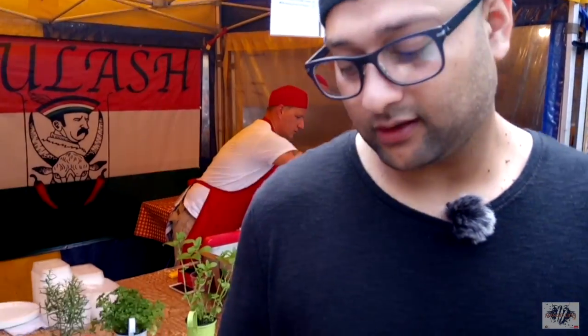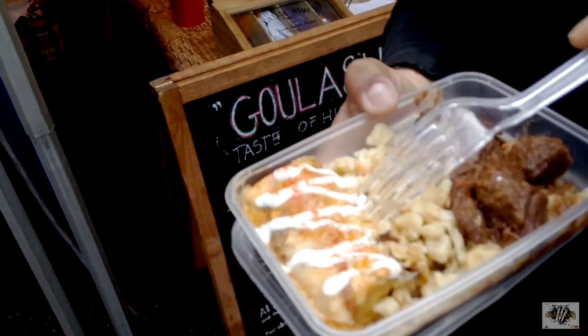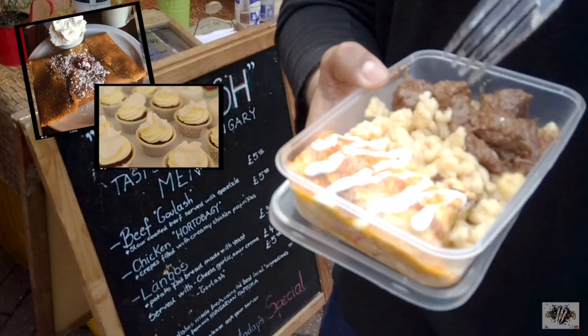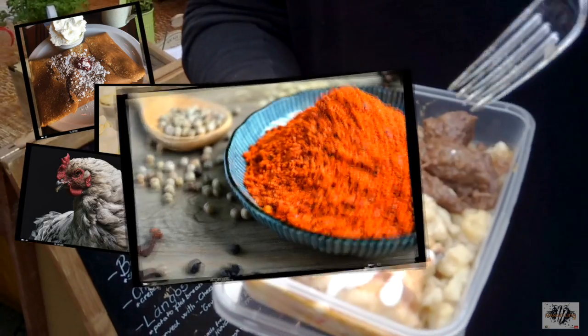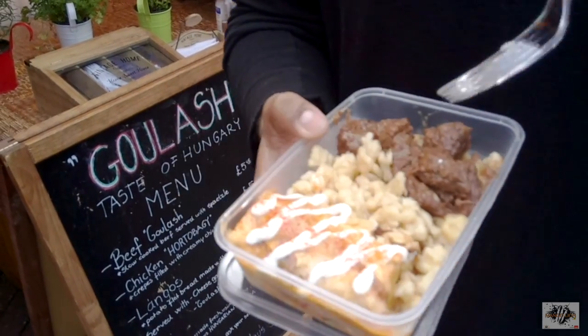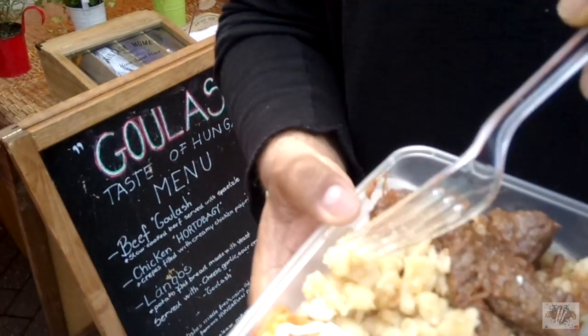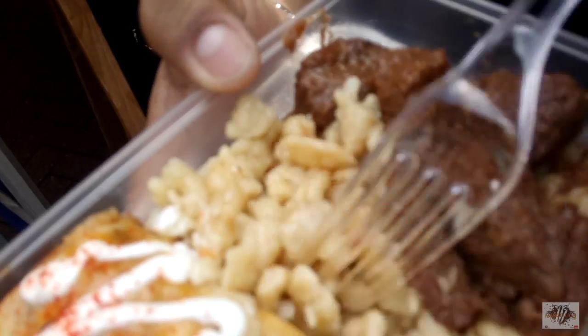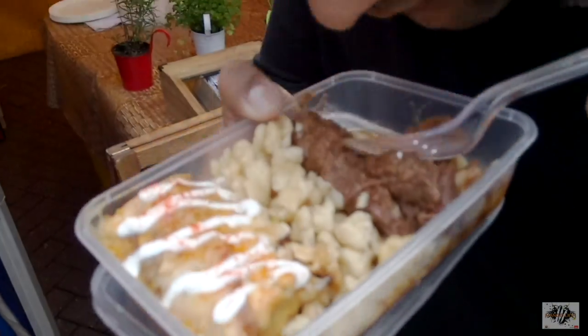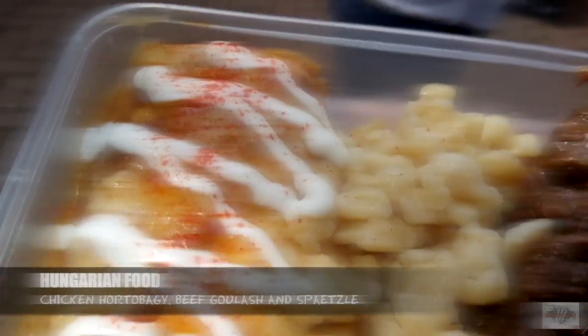Right, so what we've got here with me is Hungarian food. We will be trying everything, but we're going to start with this. This is the chicken hortobagi, a crepe filled with creamy chicken, and it's also got paprika in there. And then you've got the beef goulash, and what was that? Spätzle. We've got the spätzle here, and it looks really nice, and I can't wait to get into it. And the goulash, let me smell it. Wow, the goulash smells really fragrant.